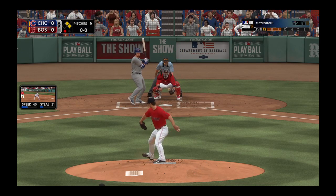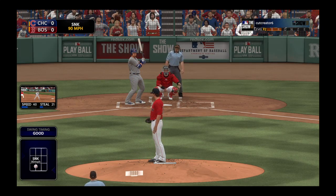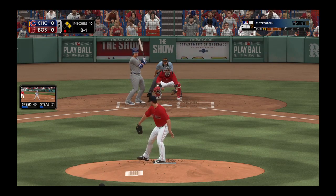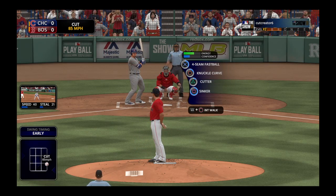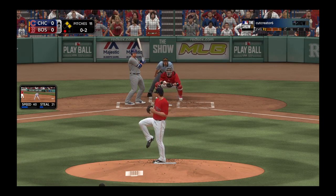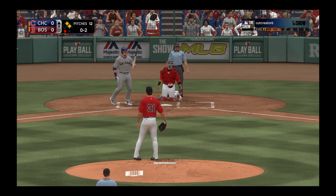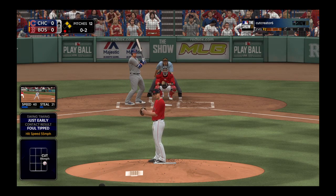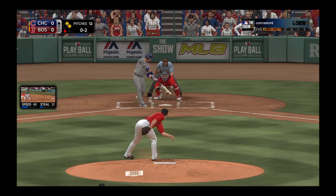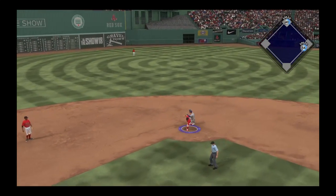Stepping in, Kyle Schwarber. He was sat down on strikes in his last at-bat. 0-1 the count. The 0-1. Way out in front. Zobrist at second. Rizzo at first. 1 gone. Bouncer to the left side. A tag for 1. Throw won't get him.